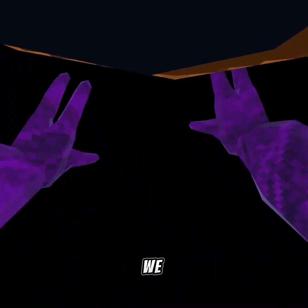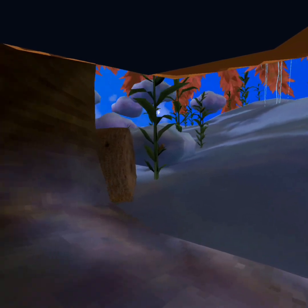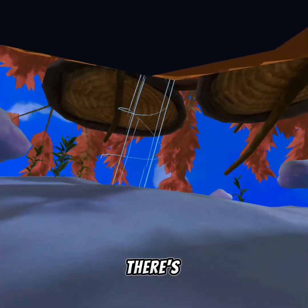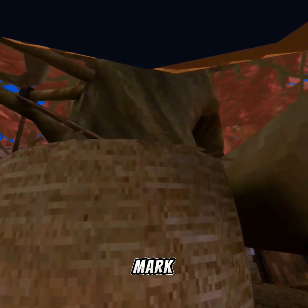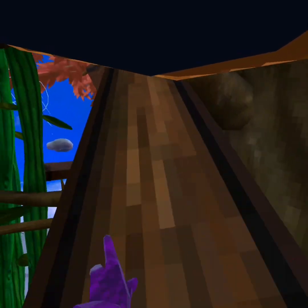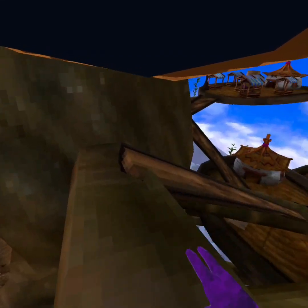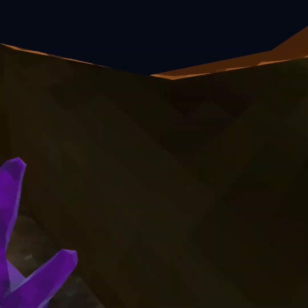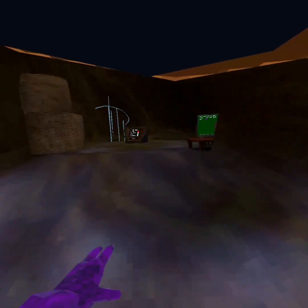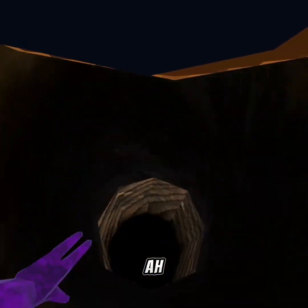Let's check out clouds. Whee! All right. What the heck? Why are there so many leaves up there? There's a beanstalk? Jack and the Beanstalk? Once again, hay bales. This is pretty much like clouds. It's mid as always, but. Okay.